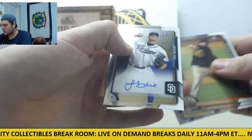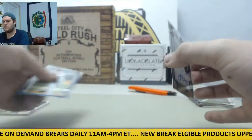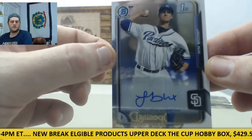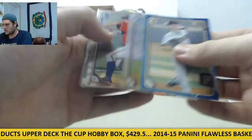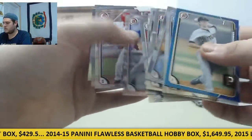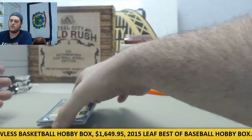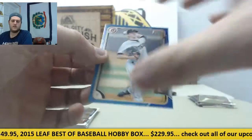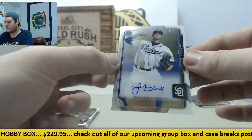Grant Holmes. There's our first one right here for the Padres. Jacob Nix. Put down so you can see it. Jacob Nix for the Padres. Oh, this is out of 150 too. 102 of 150, Brandon Waddle for the Pirates. 102 of 150. Yeah, no number on it.